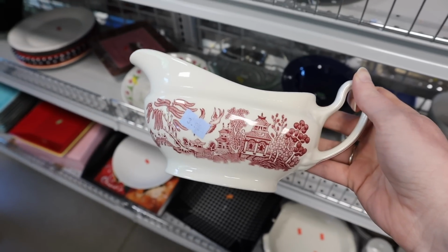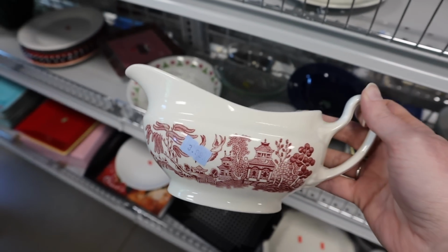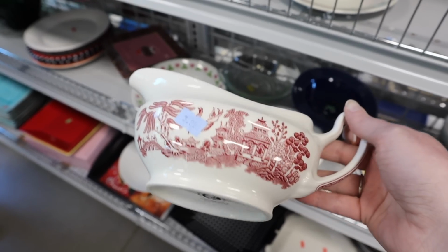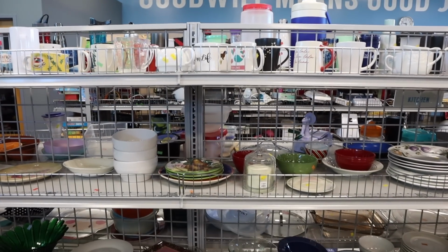I loved this gravy boat. I love to thrift transferware pieces, so this was a very exciting first find of the day, and I can't wait to bring you all along with us. I really hope that you enjoy thrifting with us today and then seeing what all we bring home at the end.